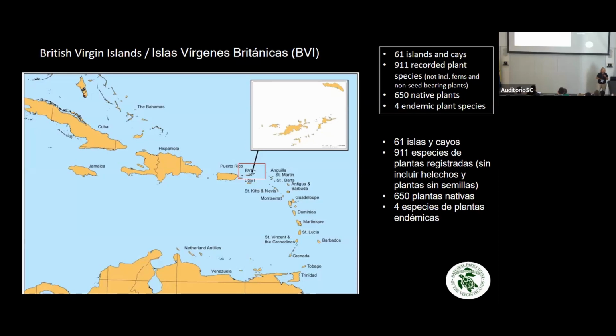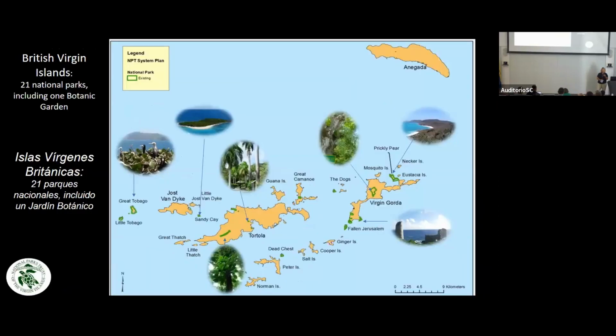We've been studying the plants with the Royal Botanic Gardens, Kew, which I'm going to talk about in a bit, for the past 25 years. So we've been documenting our plant species. The British Virgin Islands, the US Virgin Islands, and Puerto Rico are all on the same bank, so we share a lot of the same flora. We have also collaborated with Puerto Rican colleagues, and with our neighbors in the USVI, to share information.